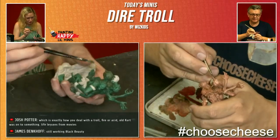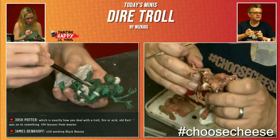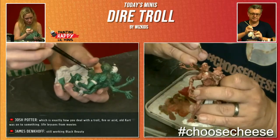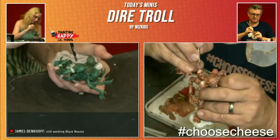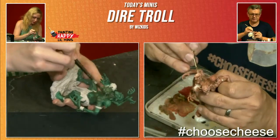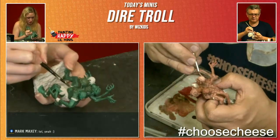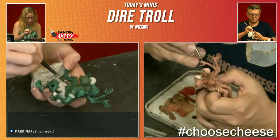Oh, good. But yeah, sometimes the highlight might look a little bit too bright, like there. But then I can just get a little bit of the original color and then run that along the edges of it to kind of blend it in. So, just working fairly quickly here to get it close to finished.